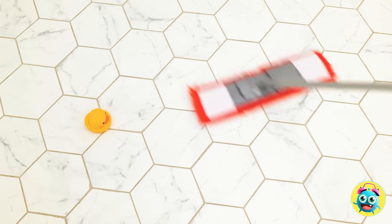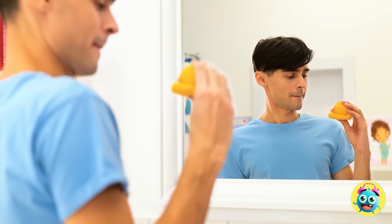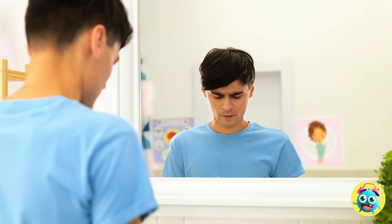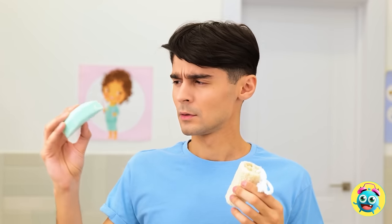In you go. Watch out, little duck. I need you for my bath time. Quack, quack. That soap gives me an idea. I'll take one of these sponges. Yeah, this will be great.